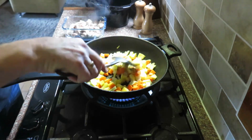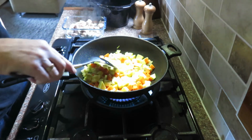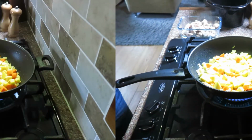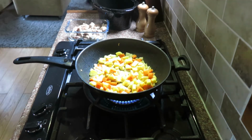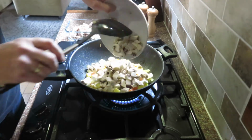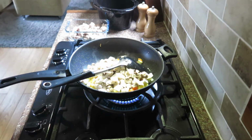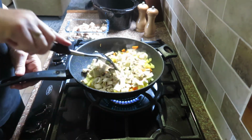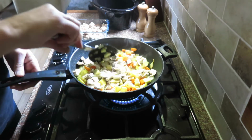Right, I'm just going to sweat these off, as it's called sweating, and I'll bring you back when these are ready to have the mushrooms added. Okay, these have had about 5 minutes, so we can now add the mushroom, and as you can see, we're already bulking up the dish. So feeding 4 people I don't think would be a problem.